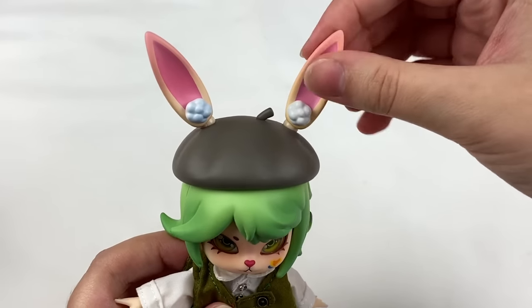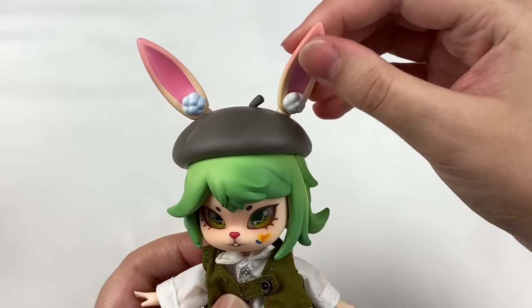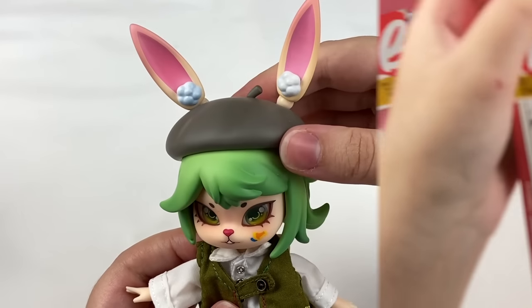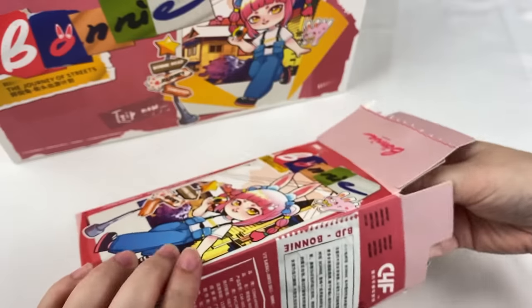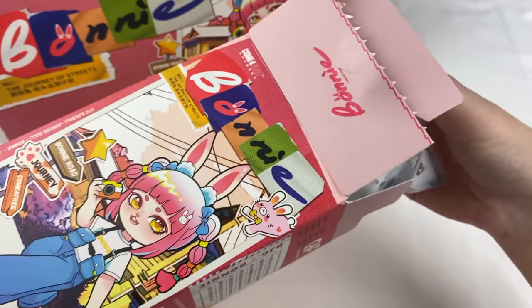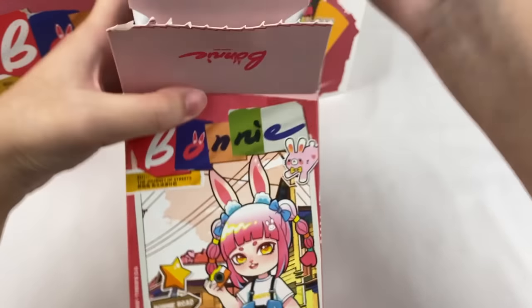And then also the ears, they can move around a little bit, so you can definitely play around with the poseability of these, which I think would be really cute for photos. Let's open this box next, and maybe let's grab the blind bag first. Try and push the clothing back into the box so it can be a surprise. Okay, I think I got it.